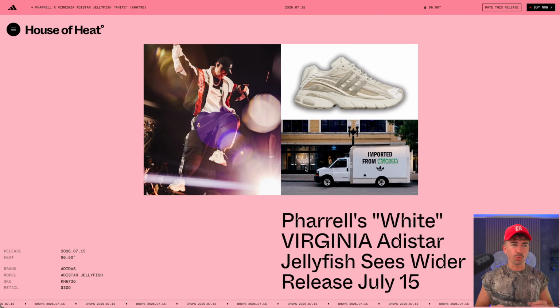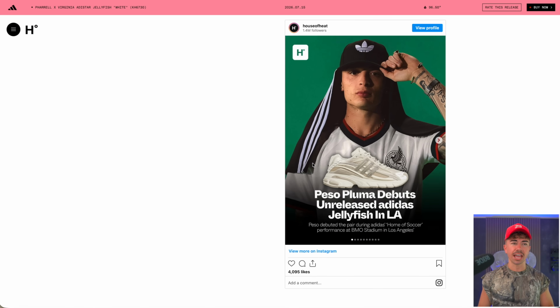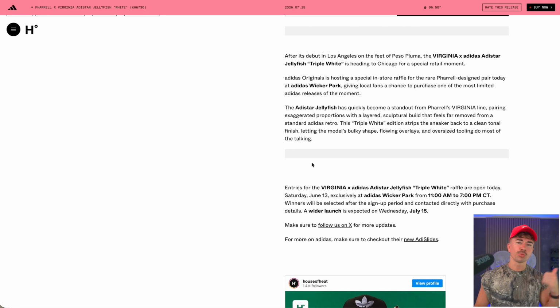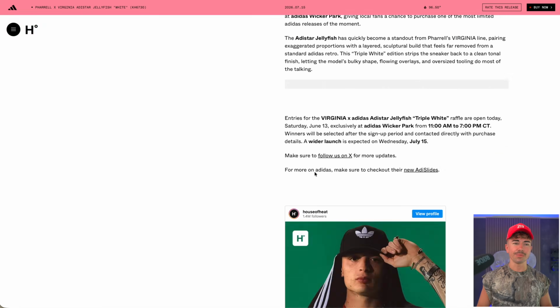July 15th, we're actually getting a wider global release of the triple white, or kind of cream, colorway of the Adidas Jellyfish. This is good news. Now, they had an early drop in Chicago. It's something we covered a while ago. It's a common theme with these Jellyfish sneakers where they release them in different cities.